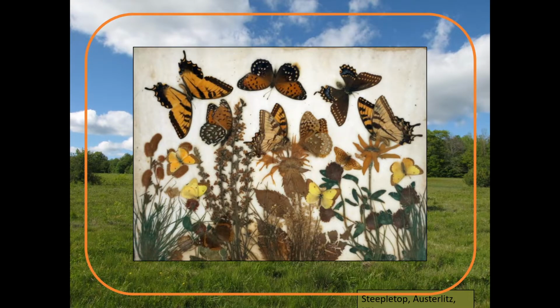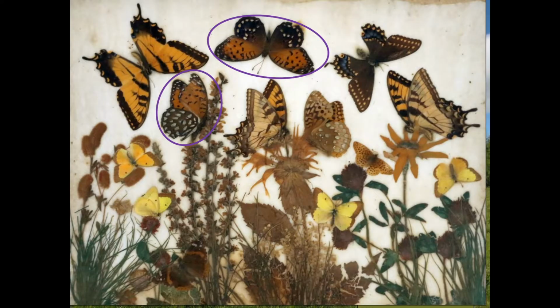Now this is a butterfly display that I'm not quite sure where it was made. I bought it on eBay, so I don't know the exact date or location where it came from. I would guess it may well be the East Coast someplace, and perhaps sometime in the early 1900s, but that's just a guess. But you'll see many of the familiar butterflies on here: the tiger swallowtail, the black swallowtail, meadow fritillary, sulphurs, red admiral. But then there's a couple of butterflies in there that are perhaps not familiar to you.